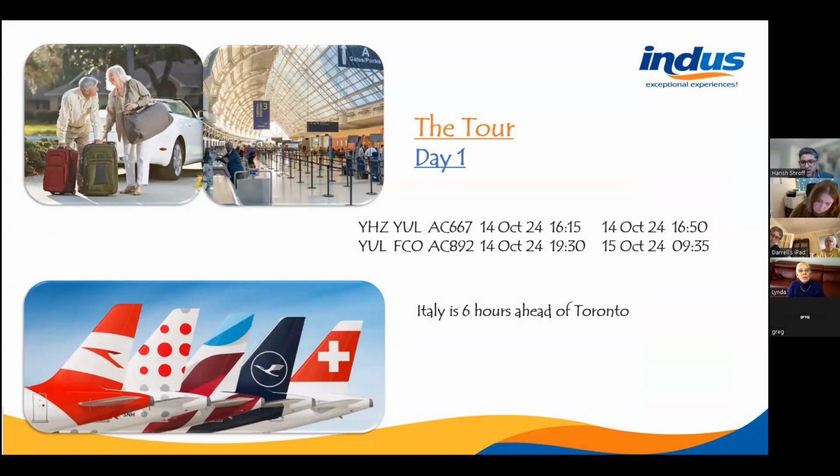So today is day 1, and it is 14th of October. You have agreed to book on the tour. You're ready to go to the airport, and this is the airline that we are most probably going to use, which will be Air Canada. We have partnered with them on many of our groups. They are a very good airline.